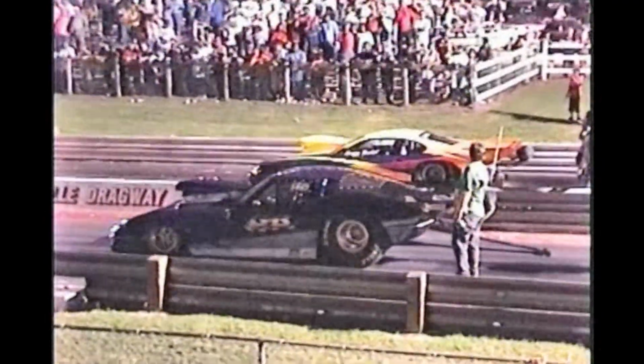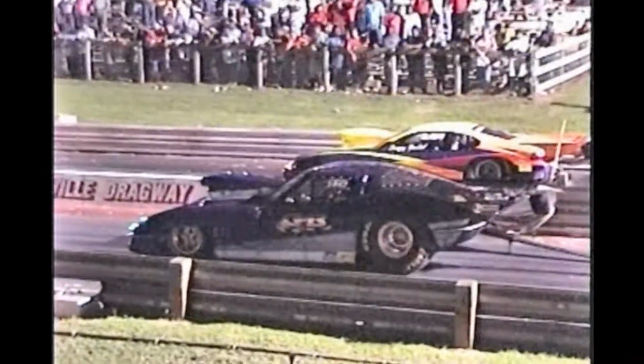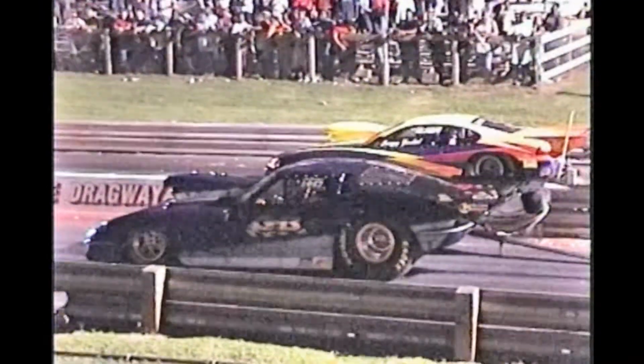That's what makes horsepower. We're going to see who's going to face it off here. Greg Godwin trying to knock off Sonny Kendall, the higher qualifier. We've got to see him up there.